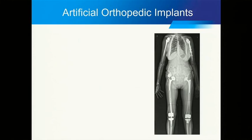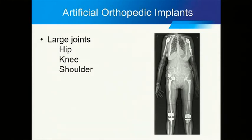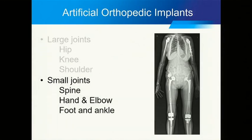So if we talk about artificial orthopedic implants, we have to separate between large joints. This is a patient of our hospital, a typical rheumatoid arthritis patient. You see she has all 6 major joints replaced, which for a rheumatoid patient is not unusual. And probably these joints are the best joints in her body. So we can do a lot for these patients. So these are the large joints to replace. And we have nearly for every joint in the body now solutions, spine, hand, elbow, foot and ankle, which are the small joints.